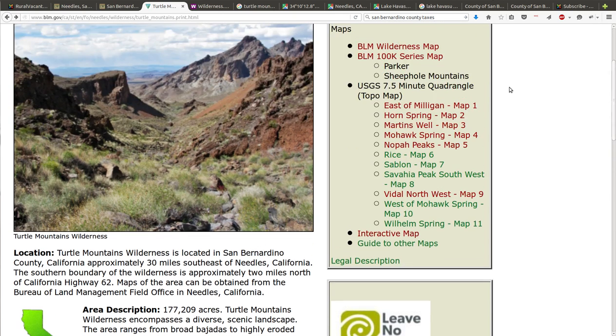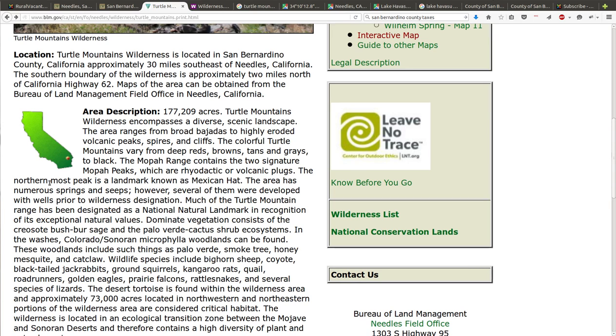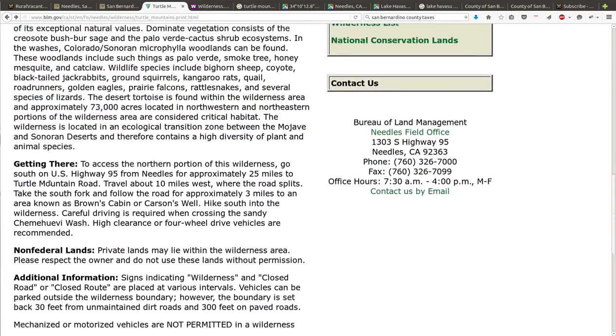Gotta look up some maps. They've got maps of the wilderness area and different maps of it. Saying this is 177,000 acres. This Turtle Mountains wilderness area, and scenic landscape. The area ranges from broad volcanic peaks and cliffs, and they're colorful mountains. They vary from deep reds, browns, tans, grays to black. Talking about a couple of the peaks in there and just some of the history and stuff about it.